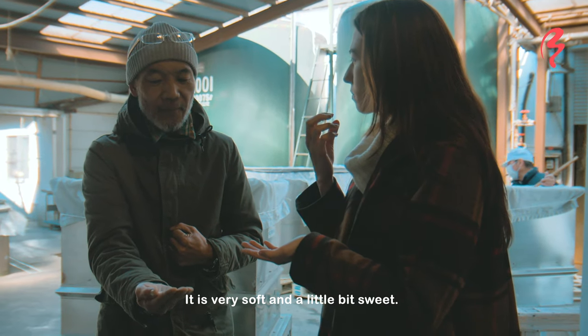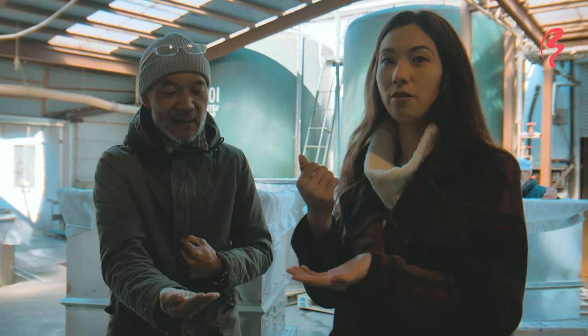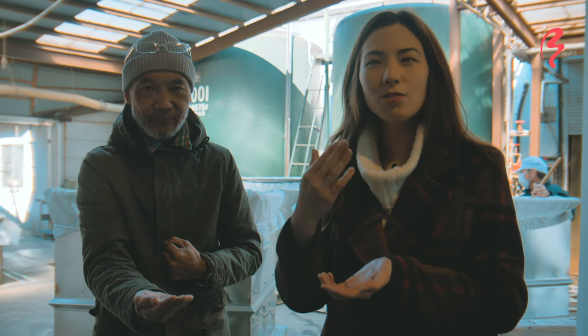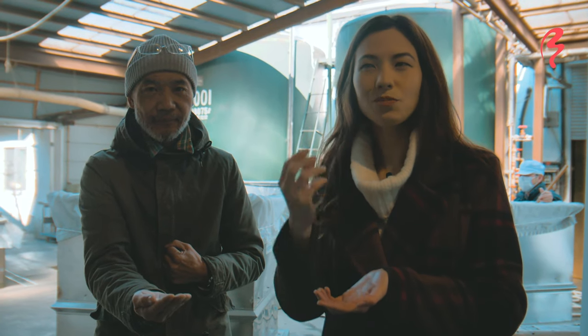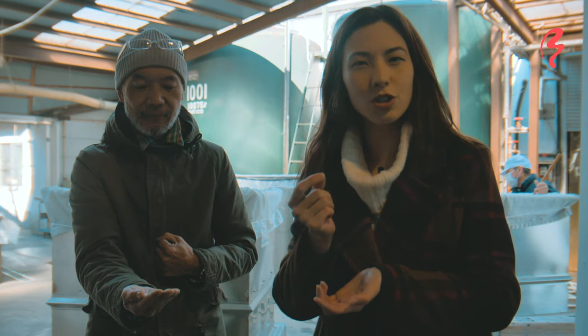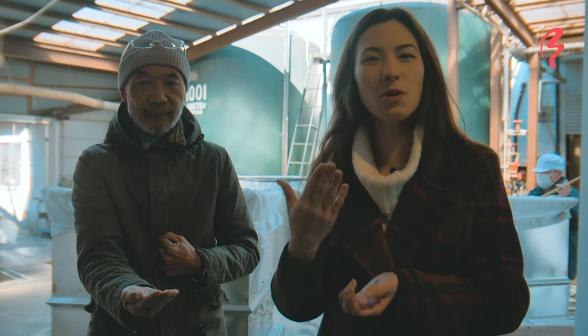すごい柔らかいですね! で、甘い! ちょっと甘いですね! おいしい! It's actually, it has a really faint sweetness to it. And it's kind of like chewy and soft. Not as chewy as like a cooked piece of rice, but it's a little bit firmer and it has that sweetness. It's actually really delicious. It's been really interesting so far.